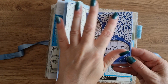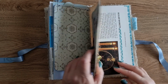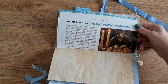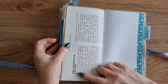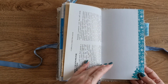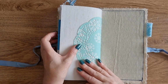We've got some snowshoes, a die cut snowflake, and it says Frosty, which I just thought was super cute. There's the back of that, see, sugar baskets. And I've put some more of that metallic blue holly down there. It says Swags, Bows and Bells, which I thought was quite good. And Kids Creations for Christmas. We've got some washi and a metallic blue Christmas tree there. There's that washi. Gosh, what is wrong with my words? Vellum. And there we go.